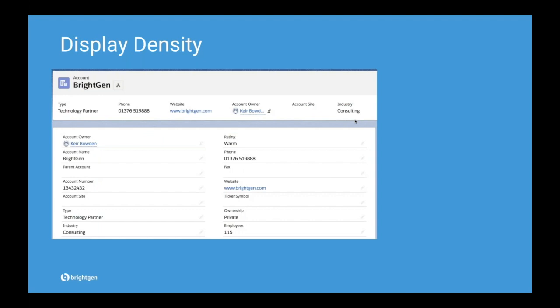Next, I think this is a feature that a lot of people have been waiting for, display density. So this has been referred to in the past as tightening Lightning. So the idea is that if you look at this snapshot of this account from my pre-release org, see there's quite a lot of white space there, and a lot of people aren't very keen on having quite so much white space. I can't say it particularly bothers me, but each to their own.